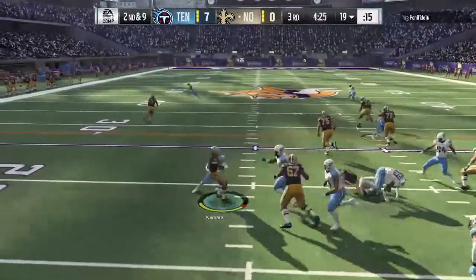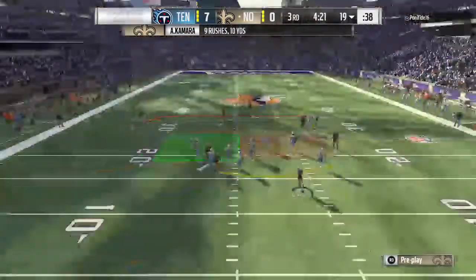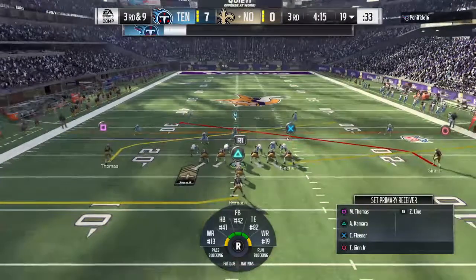On the counter, here's Kamara. And he is met at the line of scrimmage, and he goes down right there. No gain on the play there, so that doesn't help. Now they're looking up at a 3rd and 9 situation.